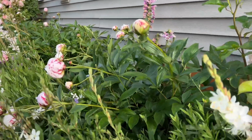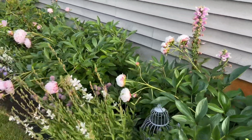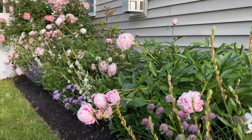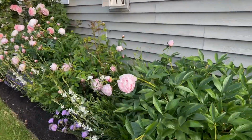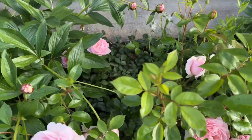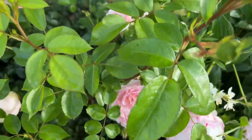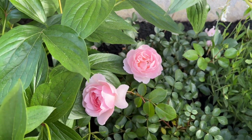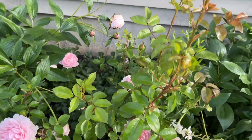I love the border. All of these plants here are perennials, so they always come back. And look how pretty this is. Isn't that pretty? I'm in love. Lots of peonies that I need to cut. And I keep forgetting the name of this rose. I'll try to see on my orders. Another David Austin rose. Second year as well. Starting to bloom. She's also growing a little bit tall this year, which I like.